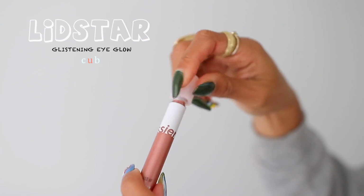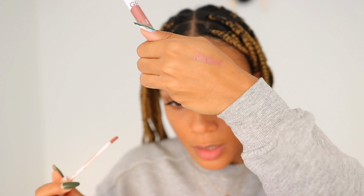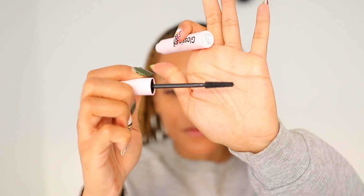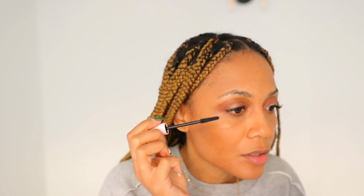So yeah, I'm gonna take the Lid Star. This is a liquid eyeshadow in the shade Cub. This is like a pink rose gold kind of shade. This is so bomb. I currently have lash extensions. Life is so much easier with lash extensions, but I love putting this on bottom lashes, and it's so tiny. It's perfect. It gives you a nice lash, okay?